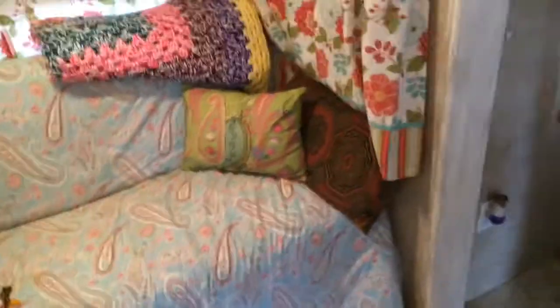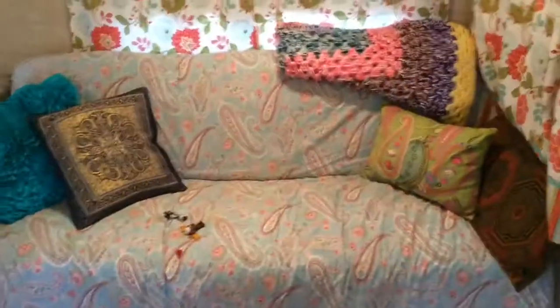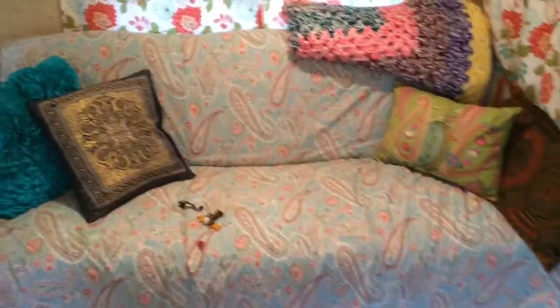I haven't replaced the couch yet, but here's a really good idea for you guys that you can do. This is a queen size blanket with a duvet on it, and then I just squeezed it into the couch. It keeps it warm and also a lot more comfortable.